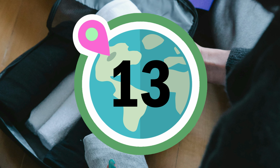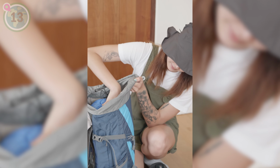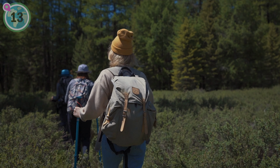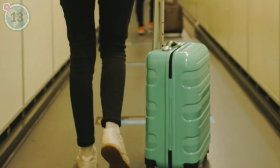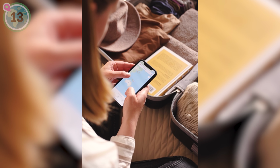Coming in at number 13, we suggest distributing weight properly. Proper weight distribution is key when packing your carry-on. Place the heaviest items at the base of your bag, just like hikers do. This keeps even-wheeled bags stable and easy to manage. Trust us, taking the time to pack this way makes a big difference.